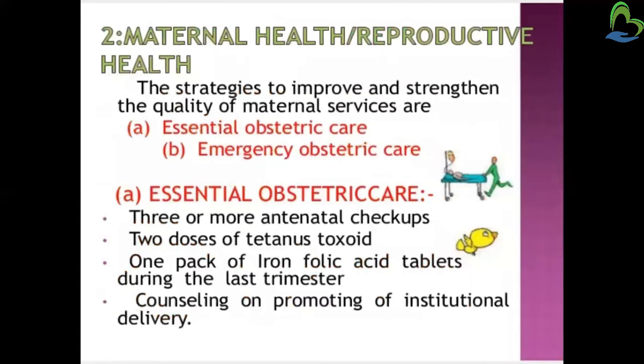Then the second one is maternal health or reproductive health. In that there are mainly two strategies: first is essential obstetric care, and second is emergency obstetric care. Under essential care: 3 or more antenatal checkups, then 2 doses of tetanus toxoid, 1 pack of iron folic acid tablets during the last trimester, and counseling on promoting institutional delivery.